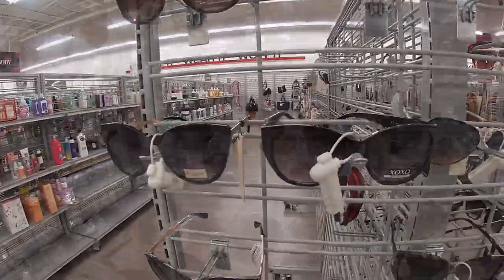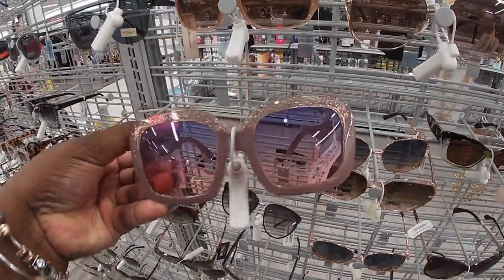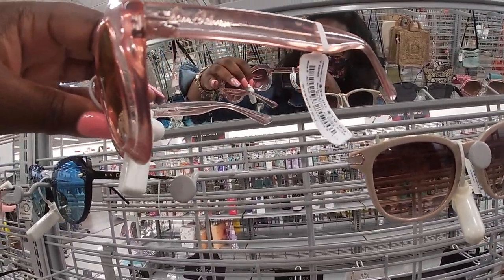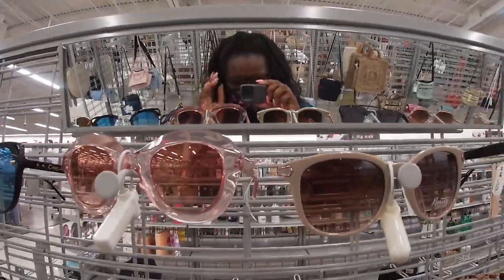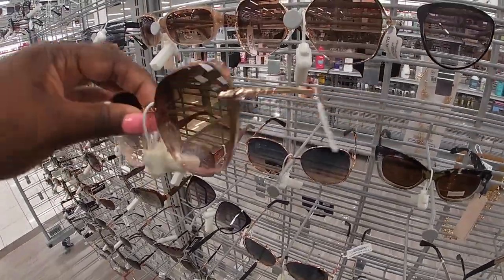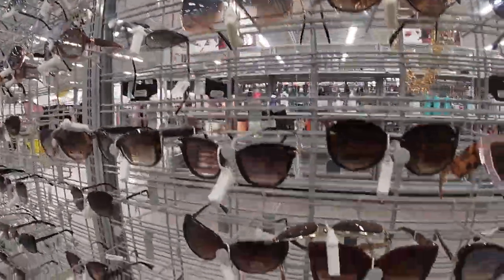XO. Of course, these rolled ones are nice. $10. Jessica Simpson. Let's see. Oh, look at these. Sam Edelman, $20. I probably don't really look at shades because I have my glasses. They're like transitional when I go in the sun. Excuse my little hair at the front, but when I go in the sun, they go shade. So I guess I don't really look at these because I need prescriptions. But enough about me. These are 10. These are really cute. They have a lot of cute glasses over here.